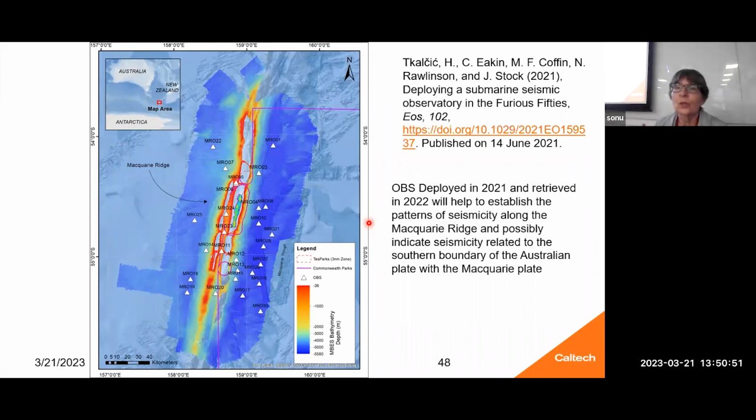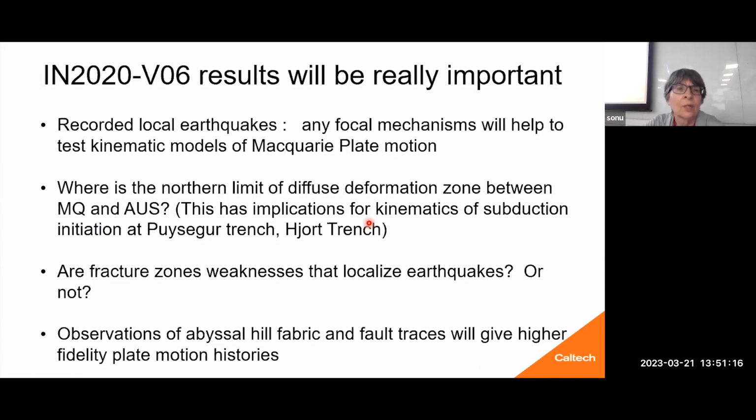But we're looking at that, and they're going to be having some talks about this at the EGU meeting, I think. But the idea is to look at the patterns of seismicity in this region. And my real interest in this, of course, is to see whether we can tell anything about how the Australia plate and the Macquarie plate are separated, and can we see that? So we'll see the local earthquakes, and the focal mechanisms will be important for testing Macquarie plate motion.